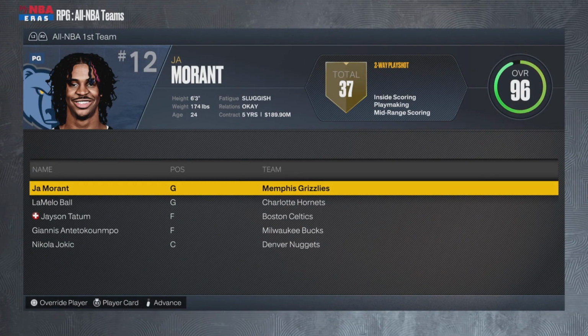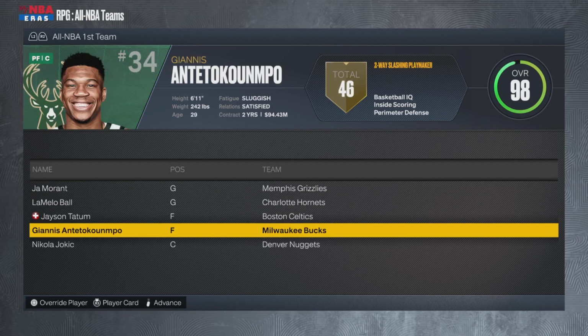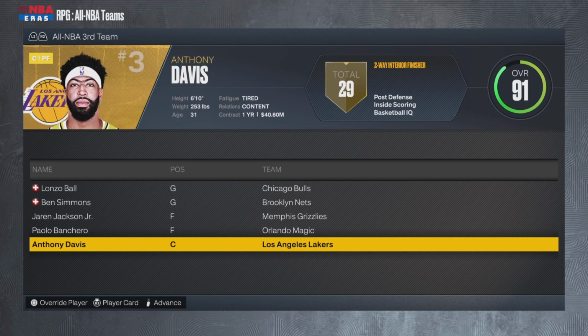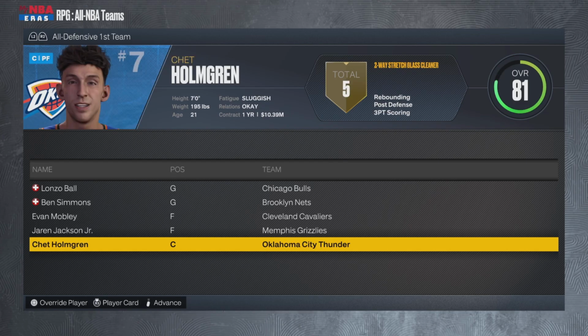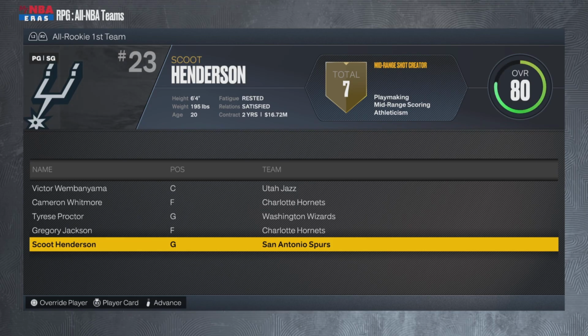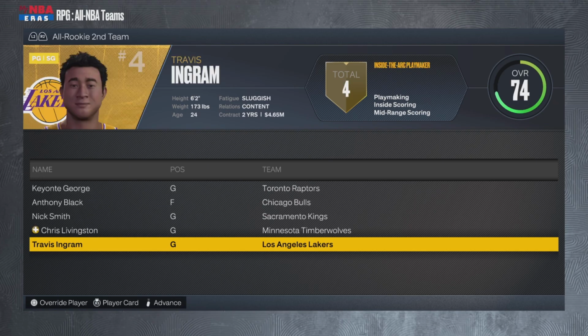Here are the NBA first team players. Second team All-NBA. Third team All-NBA. All-defensive first team. All-defensive second team. And first team rookies. Second team rookies.